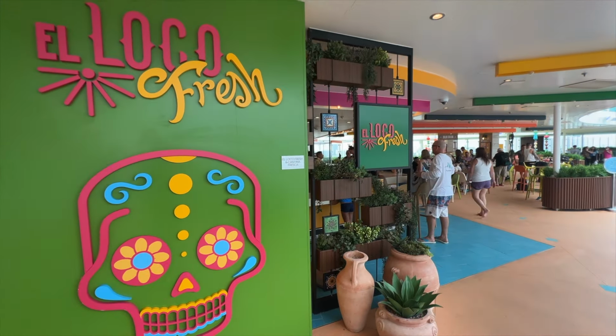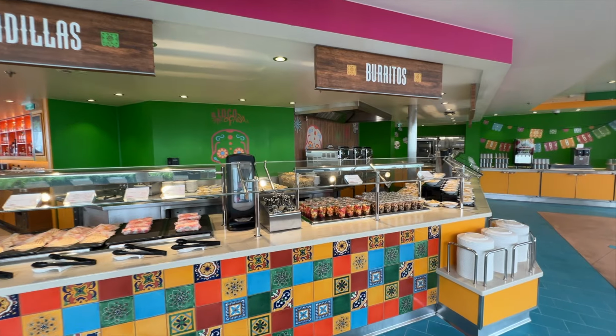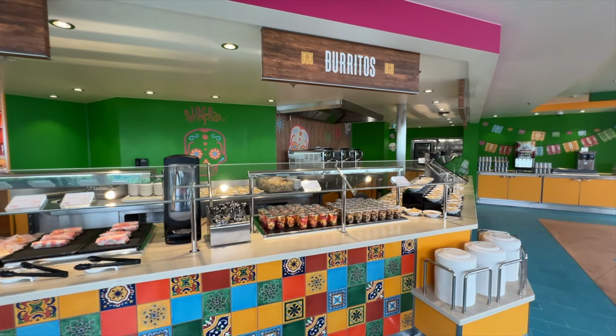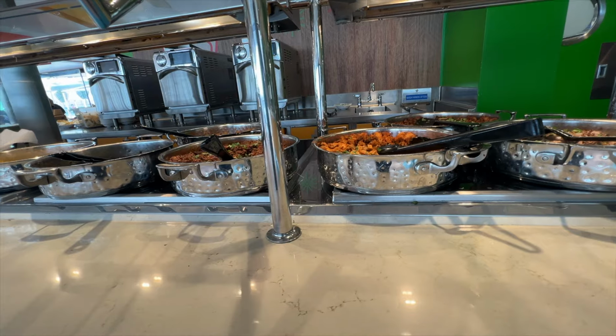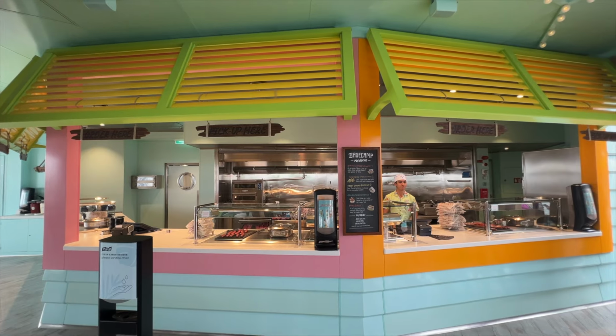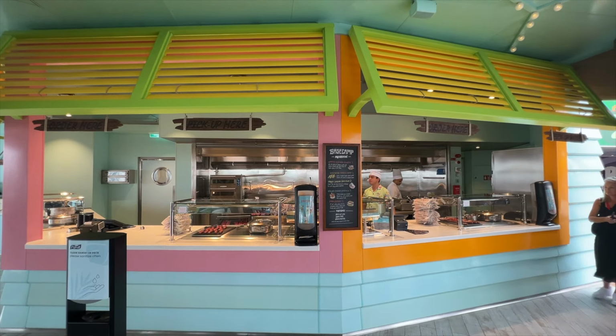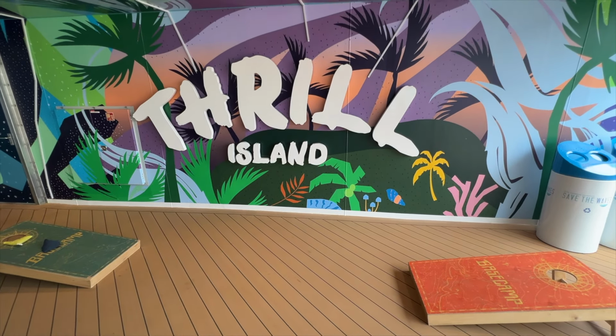Icon has a number of places to grab a drink or a snack in Thrill Island, so you won't have to wander far in your bathing suit. This was a great design feature and a bit of an improvement over some of the other ships. El Loco Fresh is on Deck 15 near the main pool and just steps away from Thrill Island. Base Camp is located on Deck 16 and has covered seating, which is a great idea because it gets hot out there.